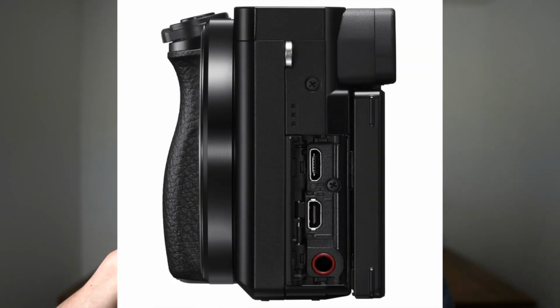The next thing that is so crucial for a YouTuber is a microphone jack. This might be like my number one complaint about the a6000 is that when I got it for YouTube, I didn't want to use a hot shoe mic. The hot shoe mics that are available for the a6000 are either more expensive from Sony, or I've seen reviews that, whichever one you pick, they're not the best.